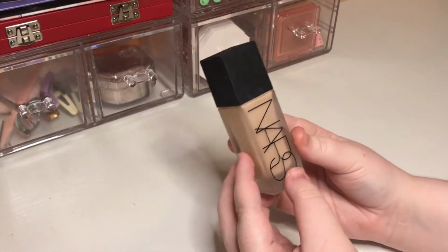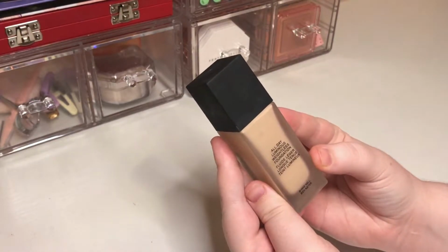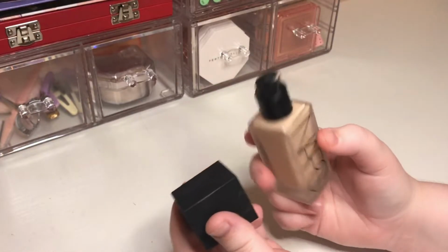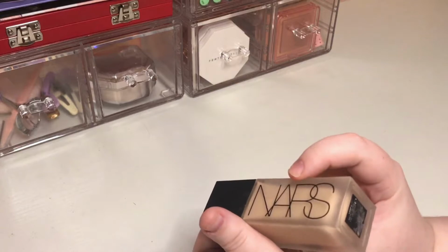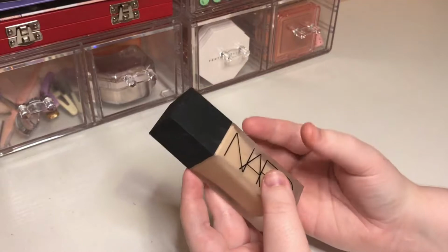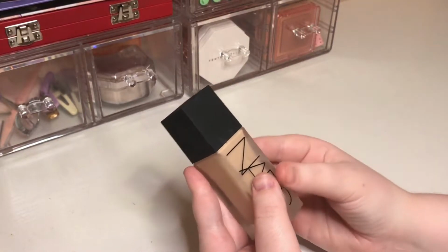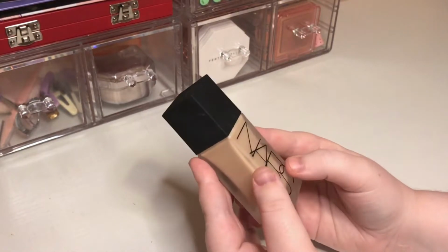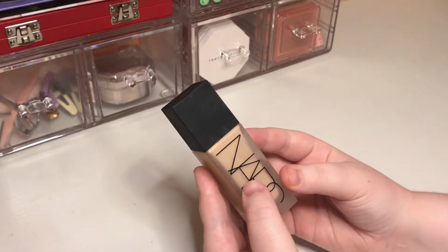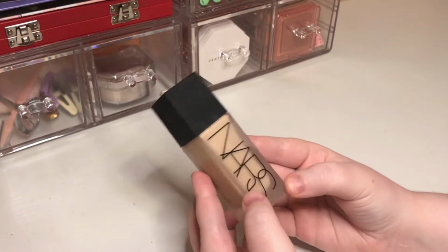First item in my declutter box is this NARS foundation. It's their All Day Luminous Weightless Foundation. I think I found this at Marshall's or TJ Maxx, one of those kinds of stores. This is in the shade Mont Blanc Light 2. And it's okay. It's a little yellow for my complexion. It's not a completely accurate color match. And it's very drying. It's supposed to be a lighter coverage foundation, but I don't know. It just looks dry and cakey and weird on my skin. So I'm gonna get rid of this.